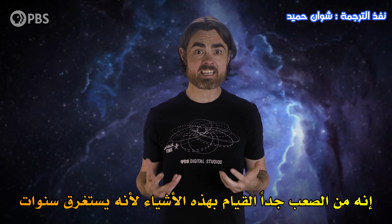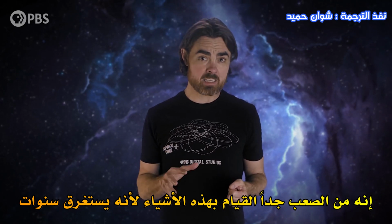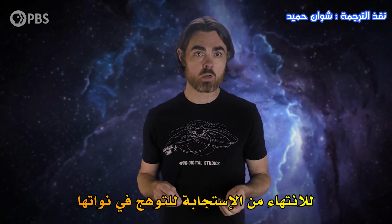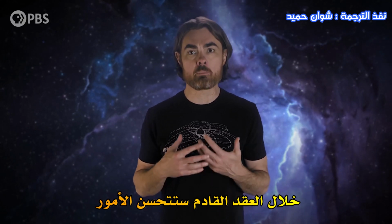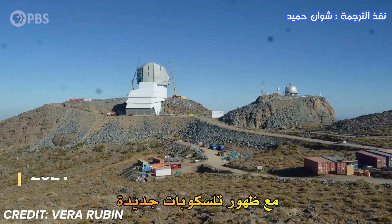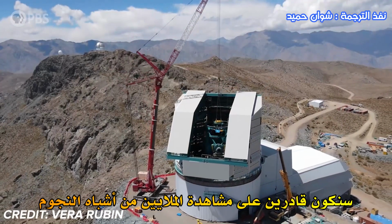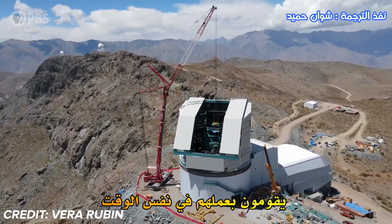It's really hard to do this stuff because it takes years for big powerful quasars to finish responding to a flare in the core. Over the next decades, things will get better as new telescopes like the Vera Rubin Observatory come online. We'll be able to watch millions of quasars do their thing all at the same time.